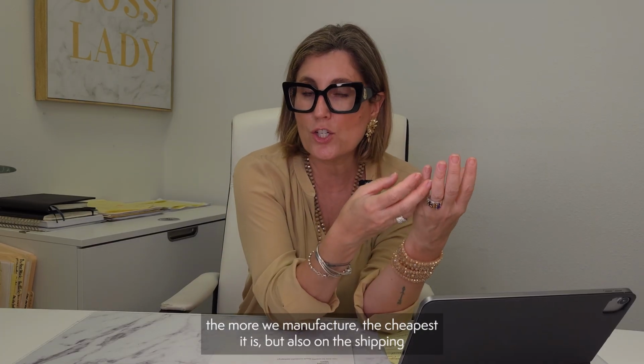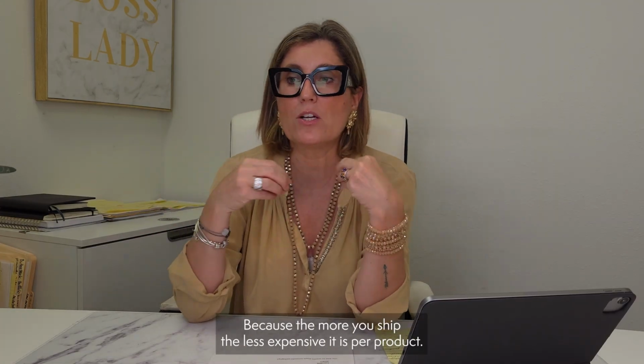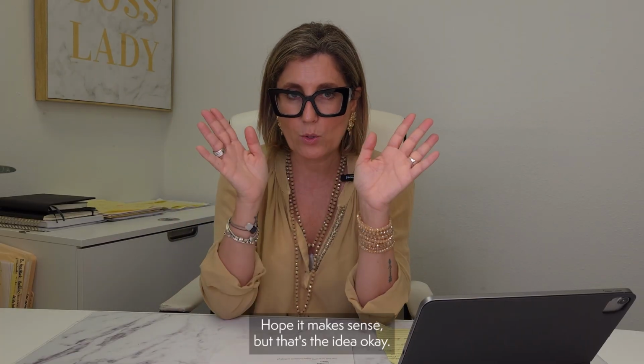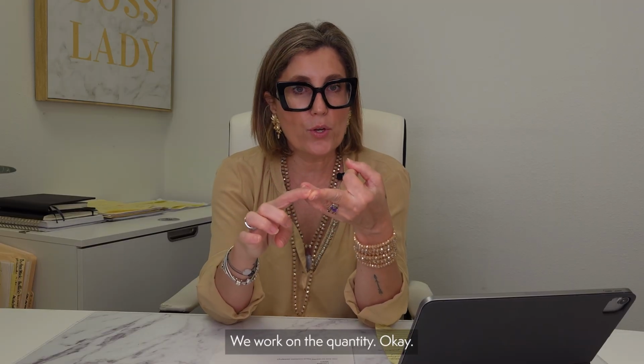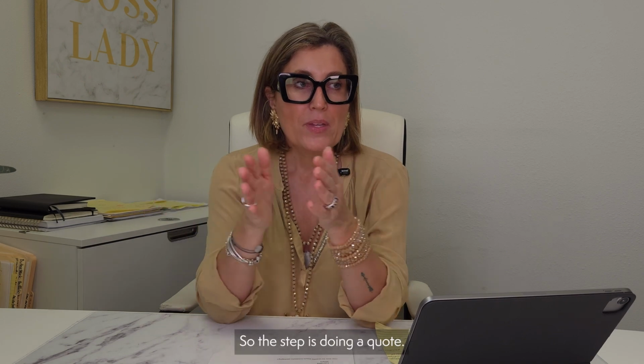The more we manufacture, the cheaper it is, but also on the shipping part, because the more you ship, the less expensive it is per product. Hope it makes sense, but that's the idea. Okay, so we work on the structure, we work on the design, we work on the quantity, okay? And then we talk about lead time.